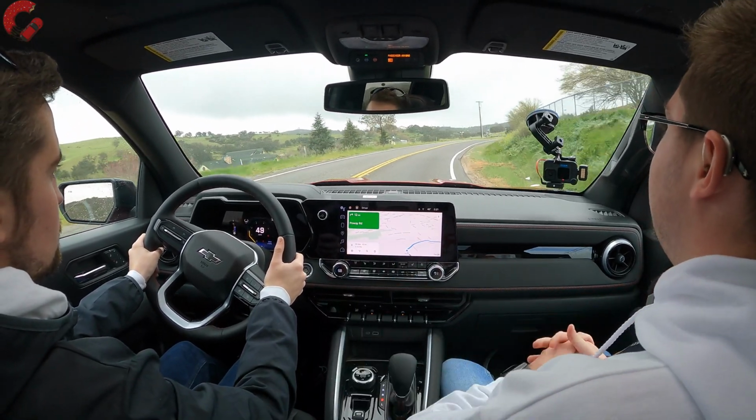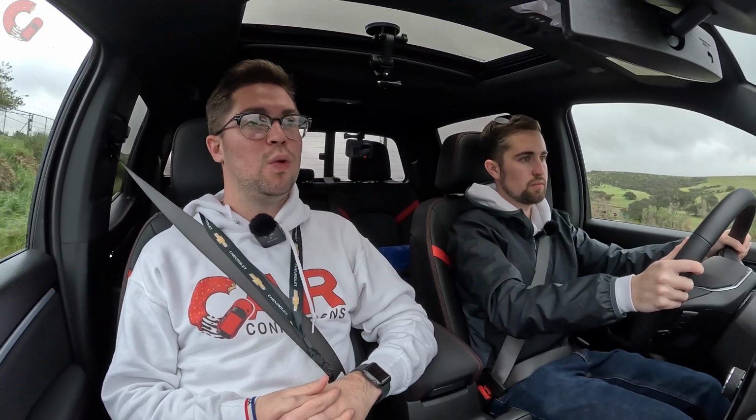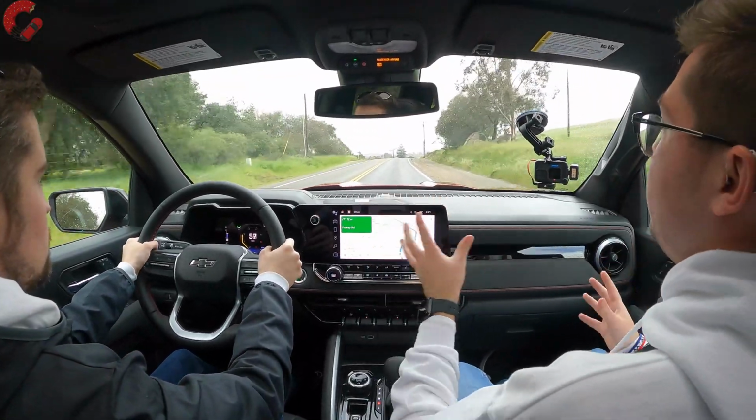But guys, let's go ahead and hop into our other signature element, our slam dunk and airball. Now, with this new Colorado, there are a lot of things to really like about it. I think my favorite element, though, has got to be just the variety of options and trim levels that you can get, all at differing price points, but all of which are pretty well equipped.